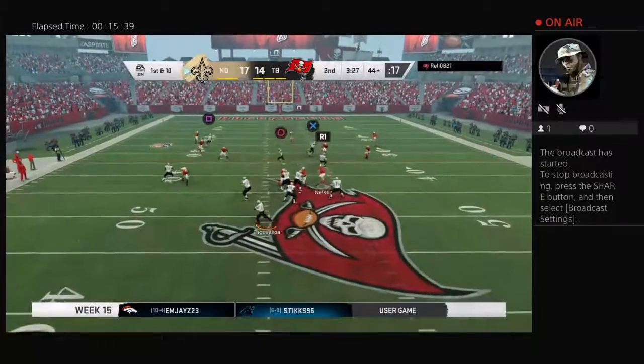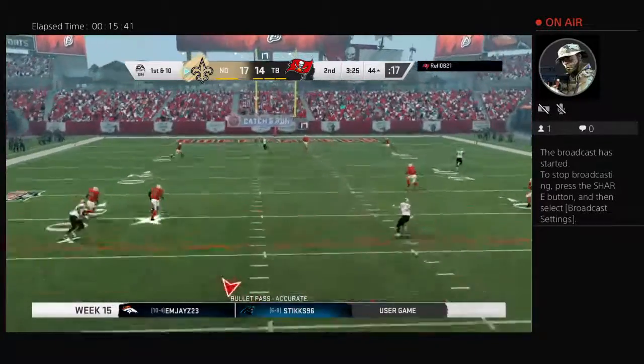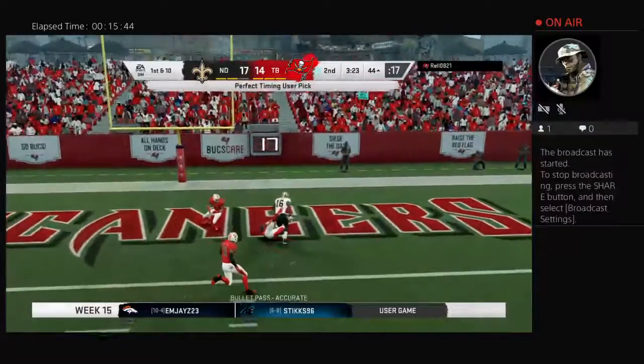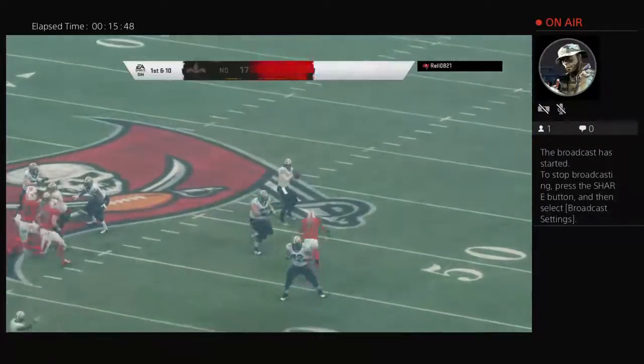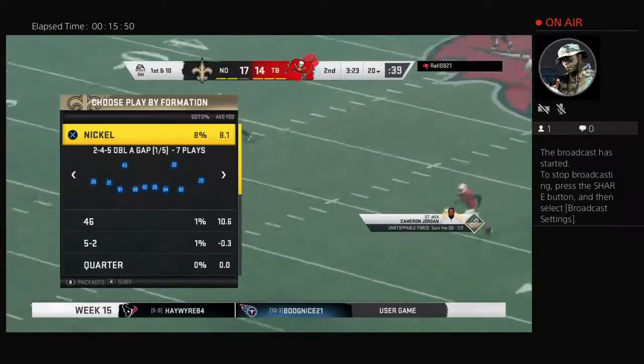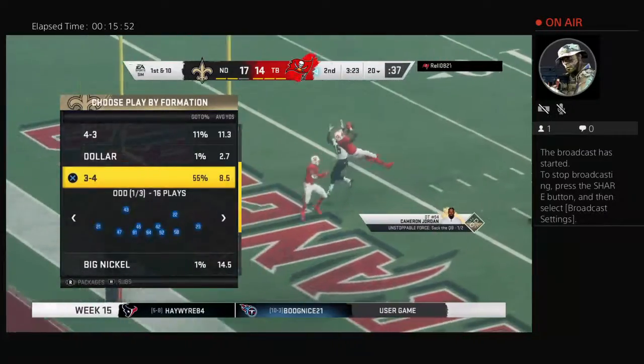Now a play fake here on first down. He's going to let this go for the end zone. And it'll be intercepted. Good positioning, and it's picked off. And a big turnover there as his guys will get the football back.